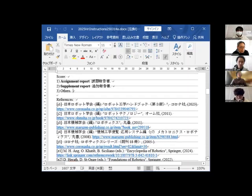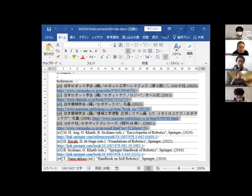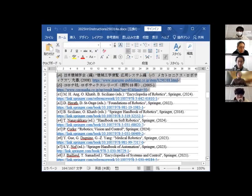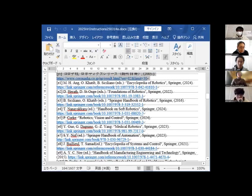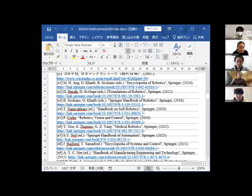For reference, if you can read Japanese, the Japanese textbook is shown here. The course is also for international students and will be used in English, so the English textbook is Springer's Encyclopedia of Robotics, which covers some fundamental theories and fundamental things of robotics.